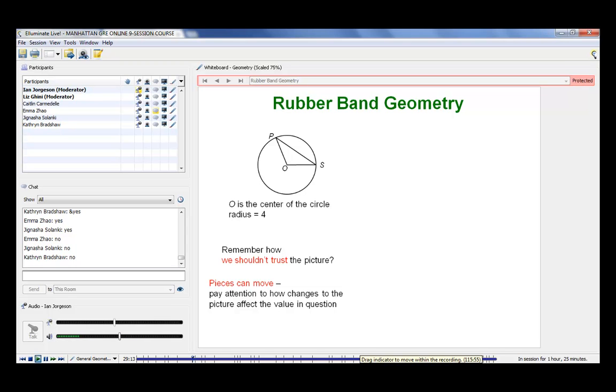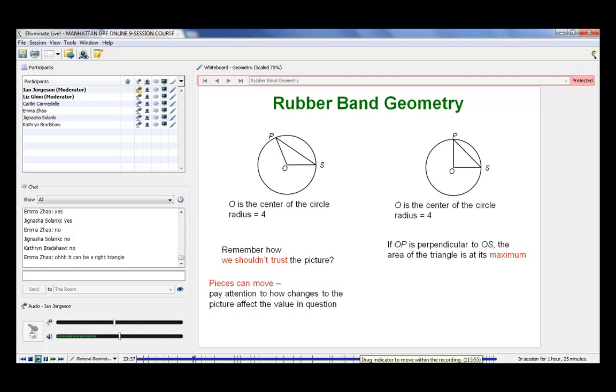I can trust O is a circle. They told me that. I can trust that O is the center of the circle. I can even trust that P and S are points lying on the circle, and thus this triangle is inside of the circle. It's inscribed in the circle. But the parts can move around, and we can make this a right triangle.